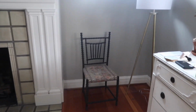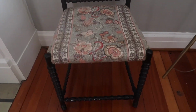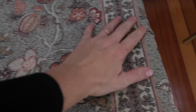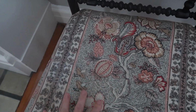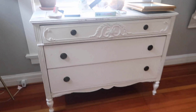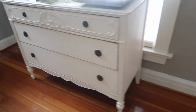I went antiquing last weekend. I found this amazing spindle chair. It is so beautiful. It was only $20 and it needs to be reupholstered because the fabric on here has some tears in it, and also the foam is really old and it's not cushy anymore. But how beautiful is that chair? I thought that was such a good find. I temporarily have this dresser in here. I don't know what I'm gonna do with this. It's such a beautiful piece. I don't want to get rid of it, so I've just got to find somewhere to put it.